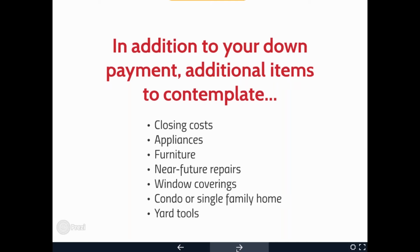Also, near and future repairs. Homeownership comes at a cost, and we want to make sure that you have a good handle on making sure that you're prepared for repairs, unexpected and expected. We just want to make sure that we're not getting you into something that's too expensive, that if you do have repairs that you can't afford them. And then there's the yard. If you buy a condo, it might be taken care of, but if you're buying a single family home, then you want to make sure that you've got a couple of those things to maintain the yard. Then the fun begins, in the heat especially.